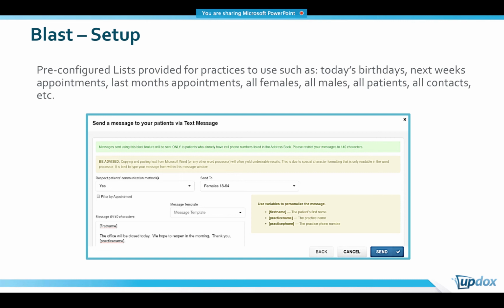For example, we've got today's birthdays if you wanted to wish everyone a birthday, next week's appointments, last month's appointments, all your female patients, all your male patients, all patients, or even all the contacts in your address book. So you could use this as a way to let staff know you won't be in the office, or if you have an immediate closure due to inclement weather, you can send things out this way as well.